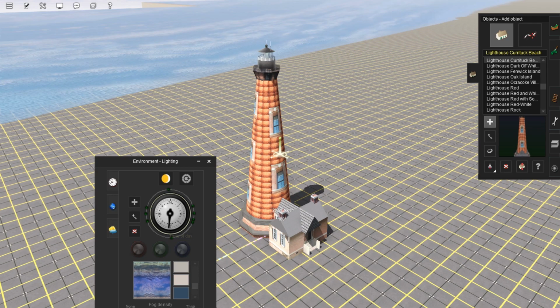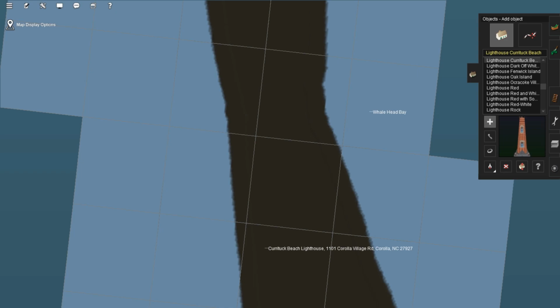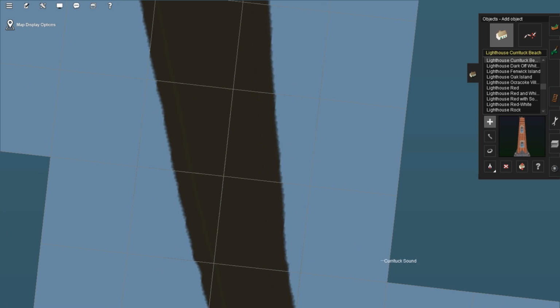Now let's look at some of the other lighthouses I made for this game. By the way, I take requests, so if there are any lighthouses you'd like to see me make in this game, I'll be happy to make them when I have free time. Now we're going back down the Outer Banks, going southbound. The next lighthouse is located in Nag's Head on Bodie Island.